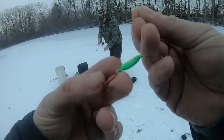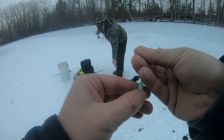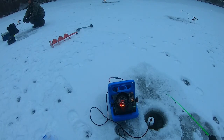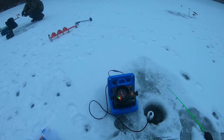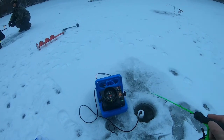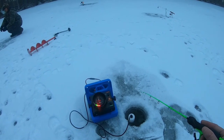Yeah, this is why I'm using a little forage minnow. I think this one glows. We'll see. That was like instantaneous. The entire black between my jig and mine. Yeah, I got one coming for mine.